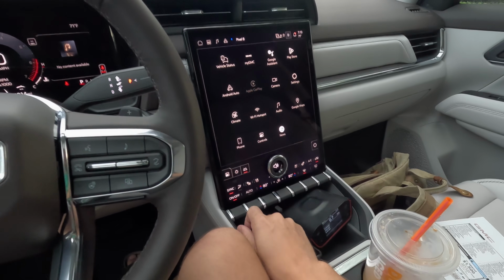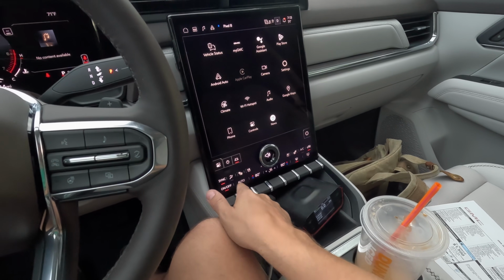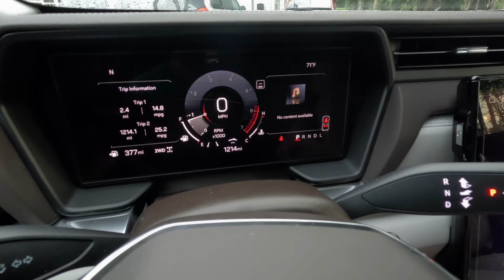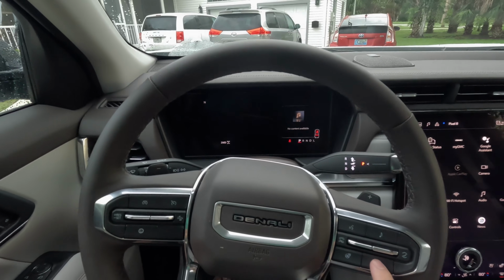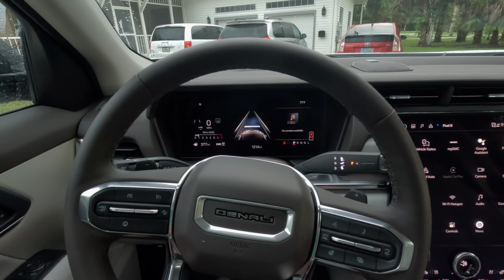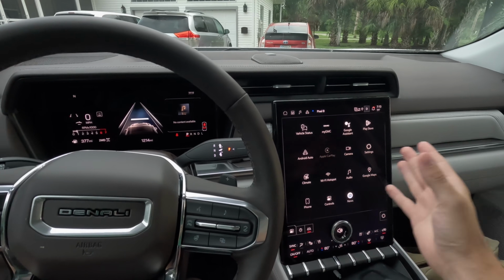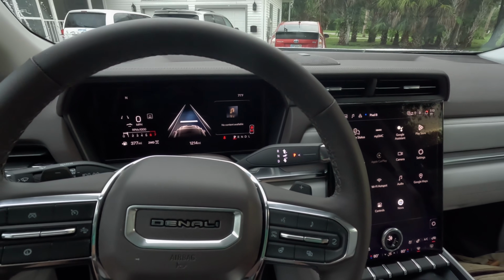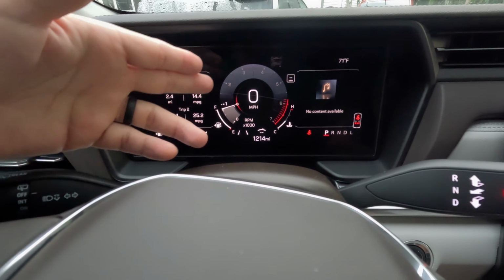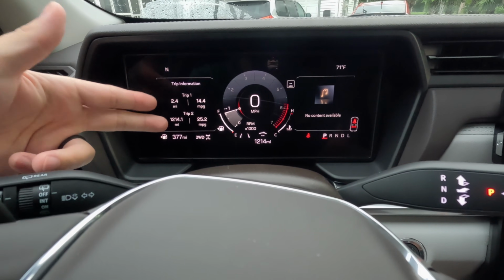Big volume knob here. You do have climate control switches. We do have heated and ventilated seats here. I believe the heated seats are standard throughout the Terrain lineup. We have an 11-inch screen behind here, and it'll cycle through your different maps with this button, which is pretty nice, I guess. If you want to have this screen saved for maybe music or something else, and then you can put your maps up there. Or maybe you like duplication, you can have maps on both screens. This is my favorite screen because it gives me the tach, digital speedometer, if my music's playing right there, and then my trip meters here.